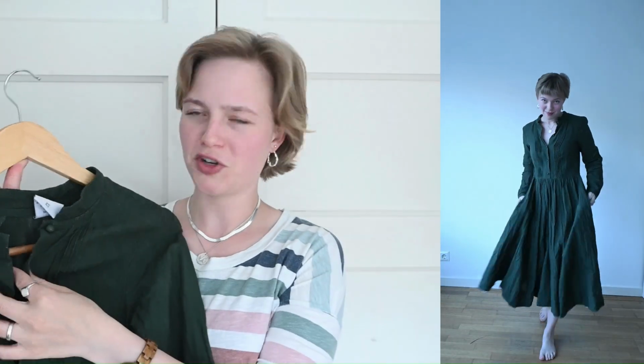So this is a midi length dress. It unfortunately does not have pockets, but I guess with the silhouette it does kind of make sense. And then my beloved, oh, should have buttoned this up maybe.